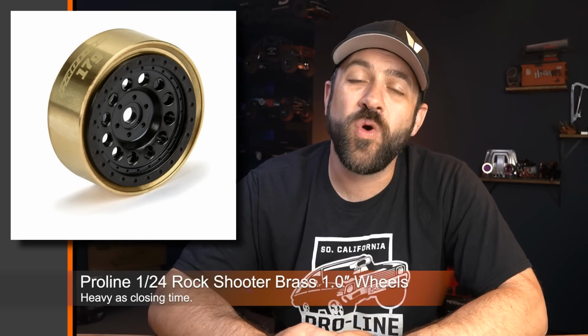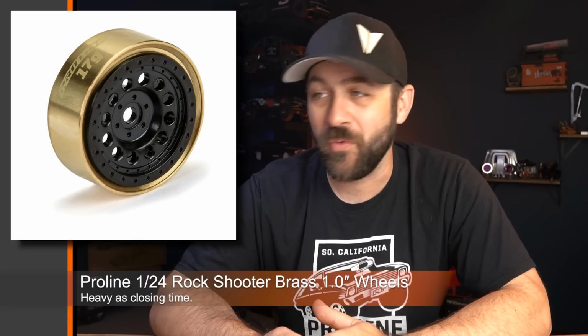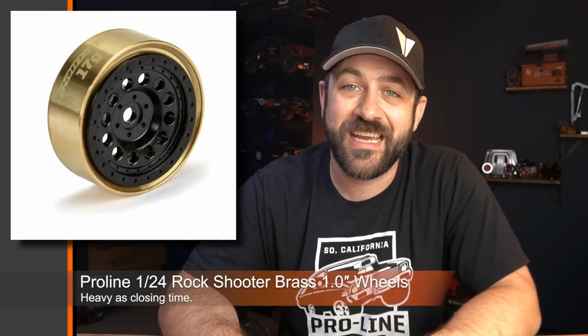We had a few more releases from Proline this week. First of all, for the 1/24 scale Crowd 1.0, all brass wheels with more brass on the inside. The wheel itself is at least painted black, so it doesn't look as brassy from the get-go, but nonetheless, super heavy 1.0 wheels direct from Proline. If you're trying to keep all of your things in one shopping cart, they'll take care of you in that respect.